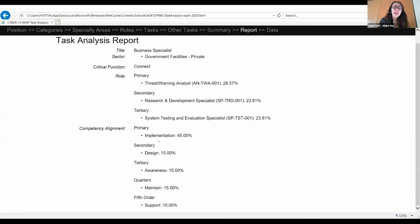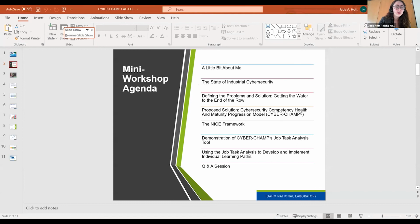So we can see by the tasks that they selected that they're in some of the higher tiers of competency. Implementation is one of their main. You can see they have a third role in awareness, and that secondary role is in design. So they're operating at kind of higher levels of competency. So that ends my demo here. Go back to the presentation for one more slide, and then I will take questions.